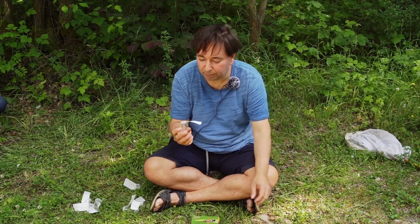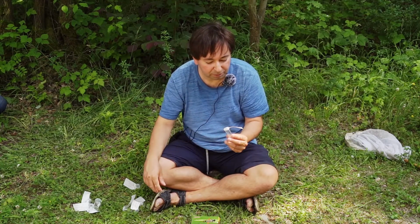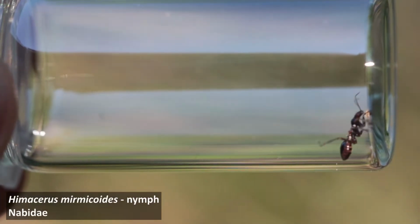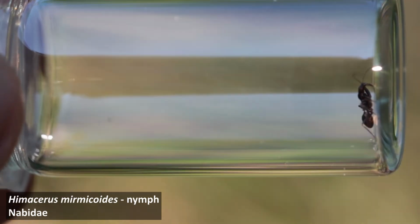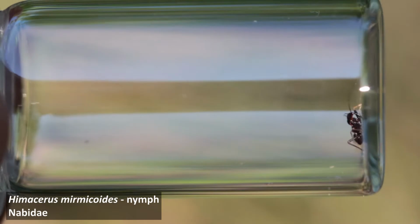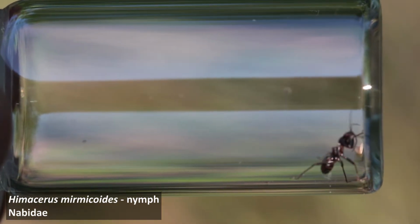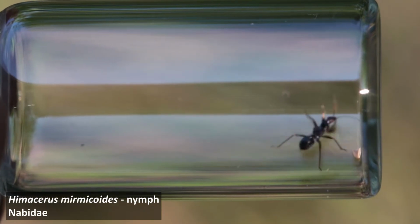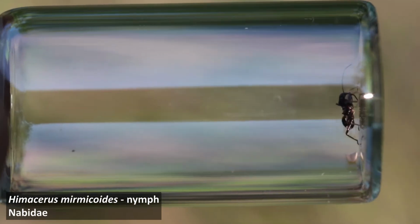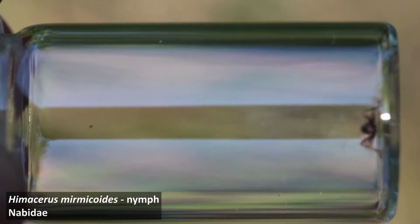In Nabidae we found one species, and this is Himacerus mirmicoides. From the name you can already hear that it has something to do with ants. This one is a juvenile, and the juveniles pretty much look like ants. The adults look like normal Nabidae, but the juveniles look like an ant, so it's some kind of mimicry. And since all Nabidae are predatory, these ones are also predatory.